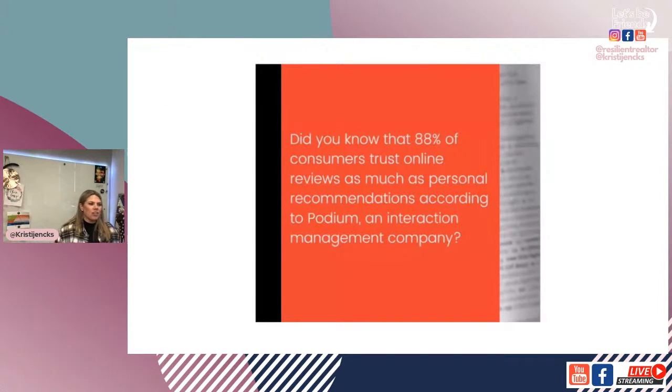So I saw this quote in another presentation, and I just took a screenshot of it real quick because it was such a great quote. It's from a research group called Podium. It says 88% of consumers trust online reviews as much as a recommendation, which is amazing. And we all know that to be true. When you are looking for something on Amazon, right? I'm pretty sure we all shop on Amazon. What's one of the things that you look at before you click into the product?